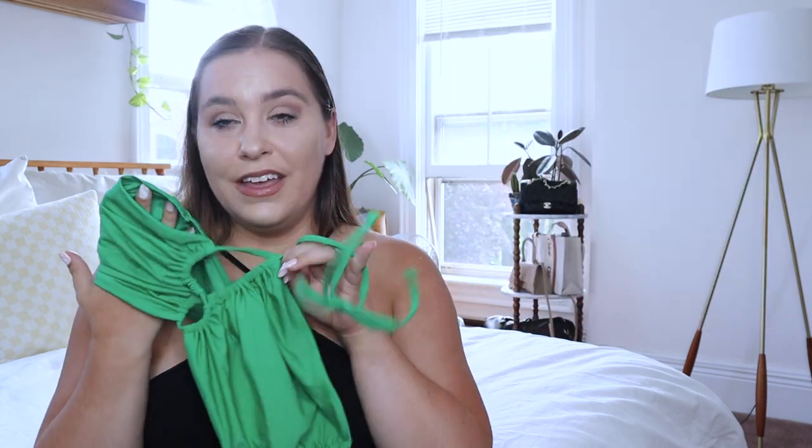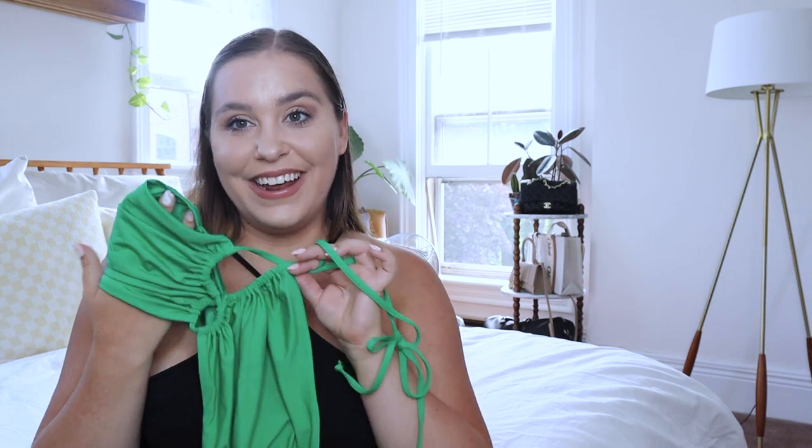But the bottoms were $17.99 and the top was $19.99. Overall, a win, and I cannot wait to wear those at the beach this summer or the pool, wherever there's water. I'm very excited to wear that swimsuit. So that is the end of the haul. I'm so, so happy with all of the things I bought. Definitely all wins in my book.